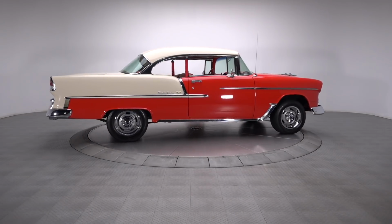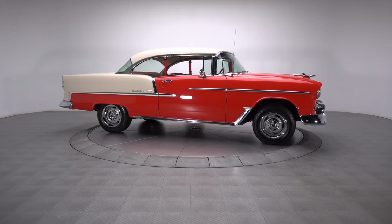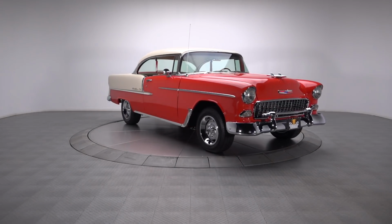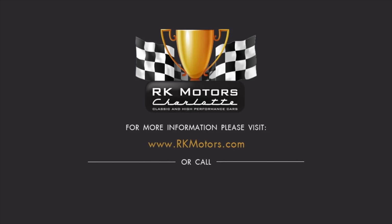The Bel Air is an American icon, and the sharp Chevy puts a fresh spin on familiar lust. If you're looking for a fully sorted classic that's comfortable, fulfilling, and aesthetically striking, this cool Tri-Five is your hot ticket. For more information, call, click, or visit arcademotors.com.